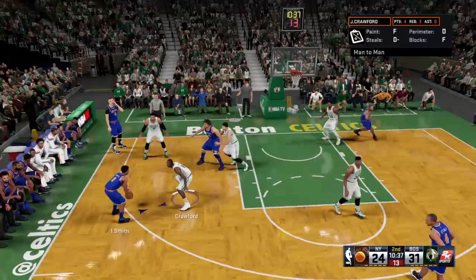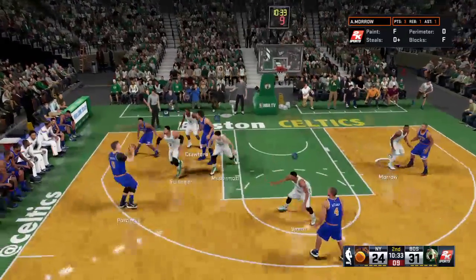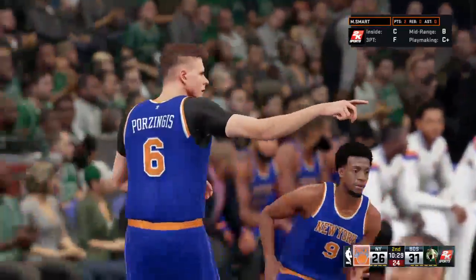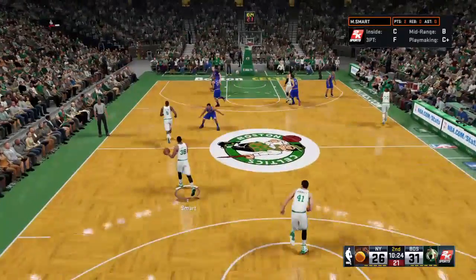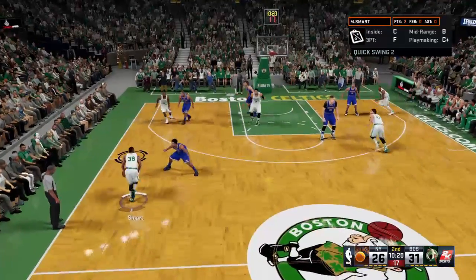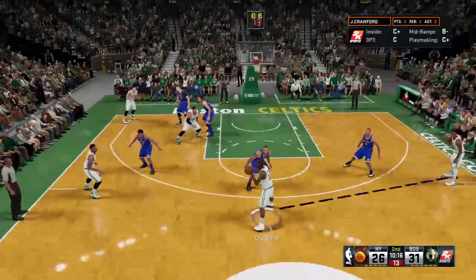Smith outside. Passes to Aflalo. Screen by Smith. Shot off the screen. And that one off the back of the rim and in. Porzingis has got 4 points in the quarter. You can't afford to give him that kind of a look. Well, he came off a good screen, but still, as a defender, you got to do a better job of fighting over and through that.